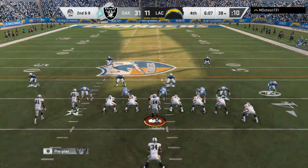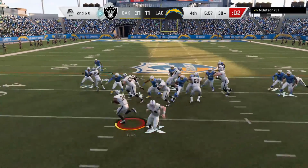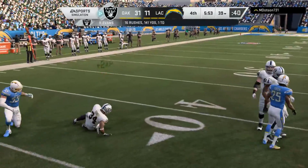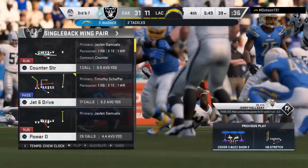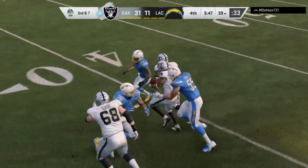The last run got a couple. Here's 2nd and 8. They'll try the left side. Evans. And for one of the few times here today, this run's not going to go anywhere. No gain on the play, and it's going to bring up a 3rd down.